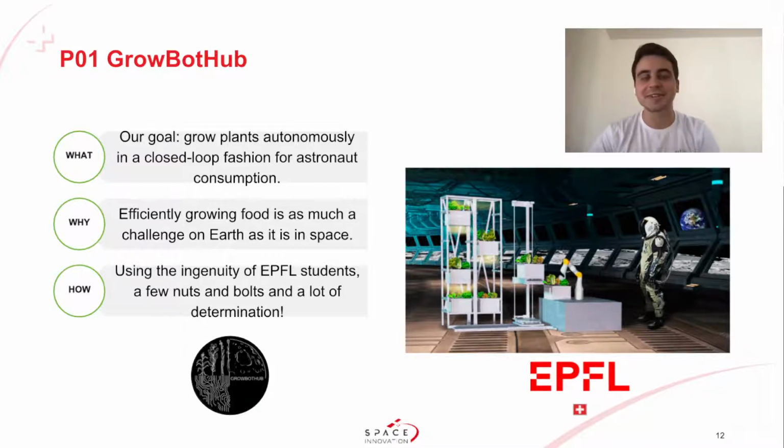How are we doing this? We have some very creative and very skilled EPFL students who are helping us. But really the crux of our technology is aeroponics. And what we're trying to bring to it is some kind of innovative software and innovative robotics to make sure that it's entirely closed loop.